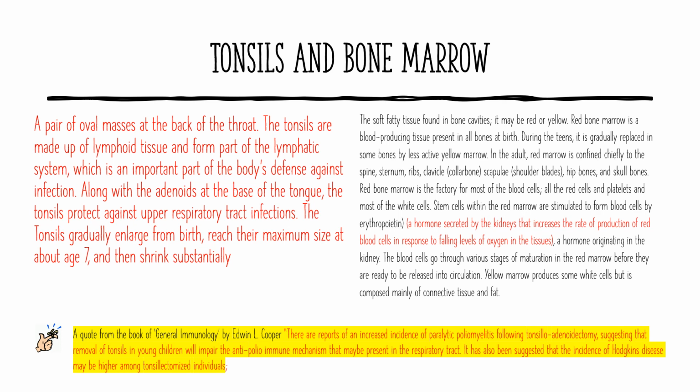The soft fatty tissue found in bone cavities is marrow. It may be red or yellow. Red bone marrow is a blood producing tissue present in all bones at birth. During the teens, it is gradually replaced in some bones by less active yellow marrow. In the adult, red marrow is confined chiefly to the spine, sternum, ribs, clavicle, scapulae, hip bones, and skull bones.